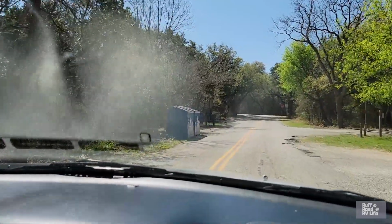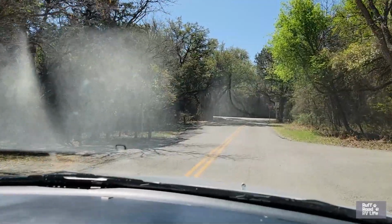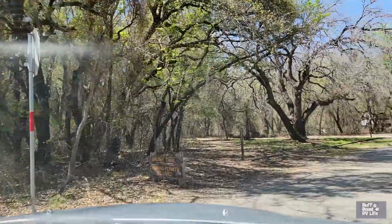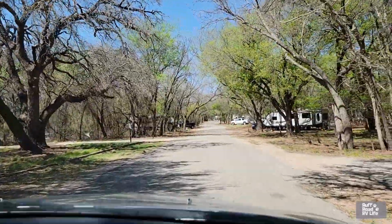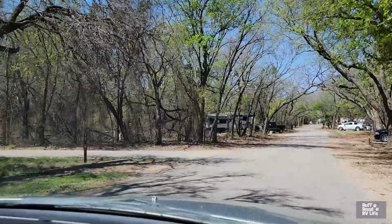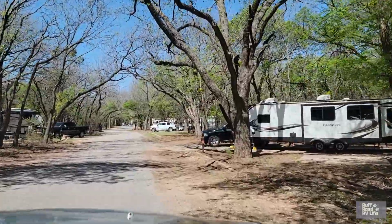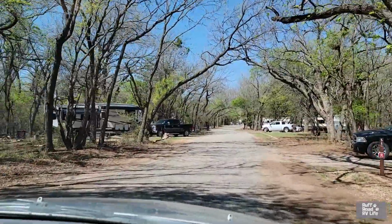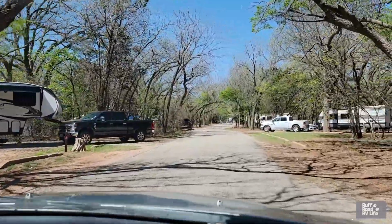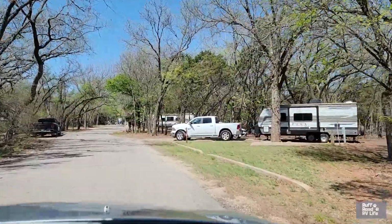And so there is a bird blind to the left, little bird blind trail, and here's Brushy Tail. There's a connector trail. We just passed a pull through. 50 is to the left and 51 is to the right. These are electric and water sites. 52 is to the left. A lot of space between each site. It's nice. 53 is to the right.